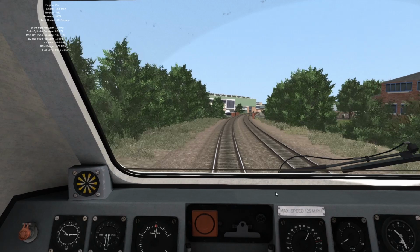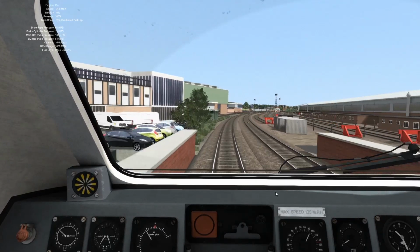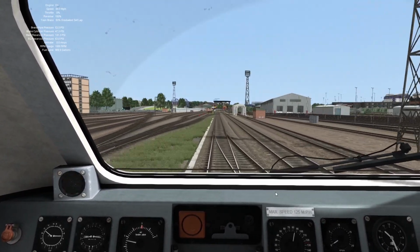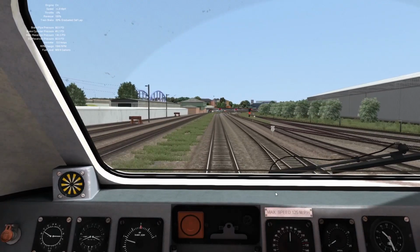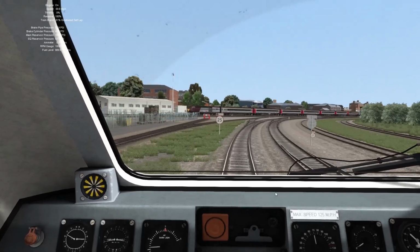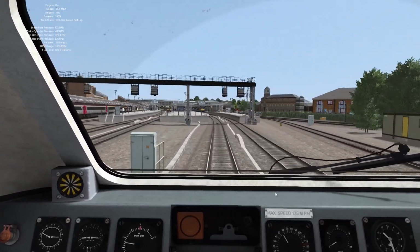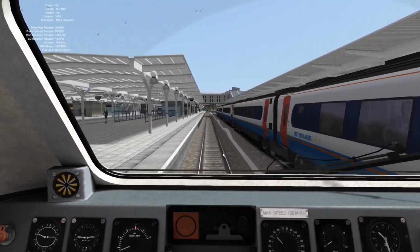As fantastic as the detail is on this route, I am not impressed. We're coming into Derby now, because it's not drivable, man. Okay, we are moving in here, mate. We shouldn't be going this fast. I'm not used to driving this. Oh, there's a Meridian passing us or something, isn't it?